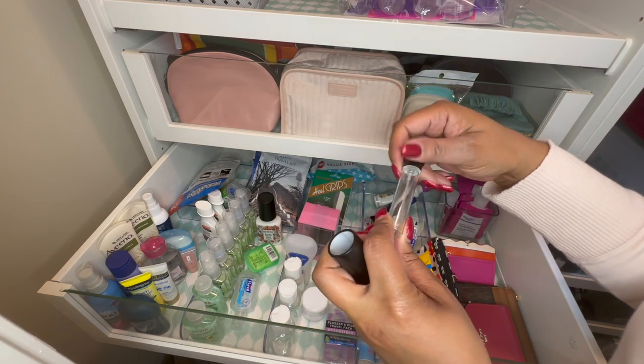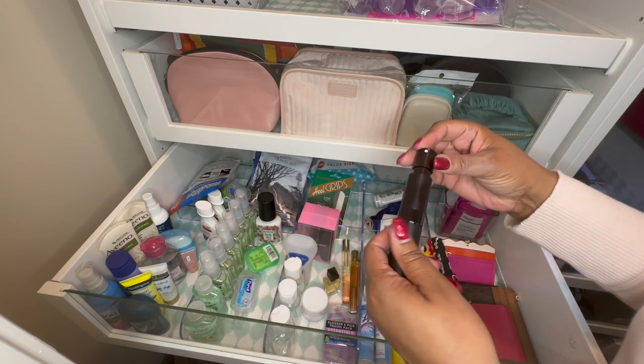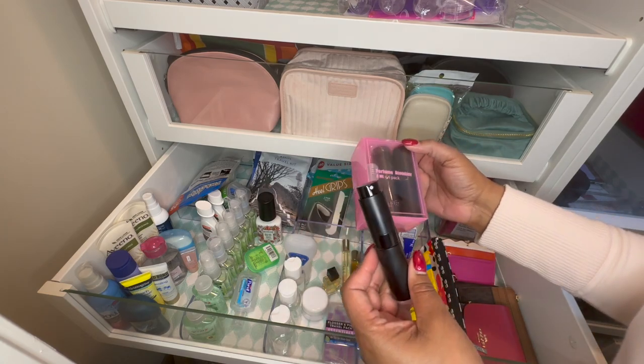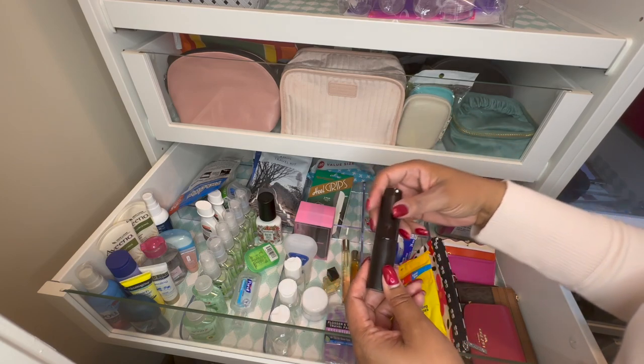I haven't used these yet. I bought these from Amazon. I don't know if I'm going to use it this time or not, but it came with a pack of four. So I was thinking I would give two for me and two for my husband. So we'll see. I had to figure out how to put the perfume in there.